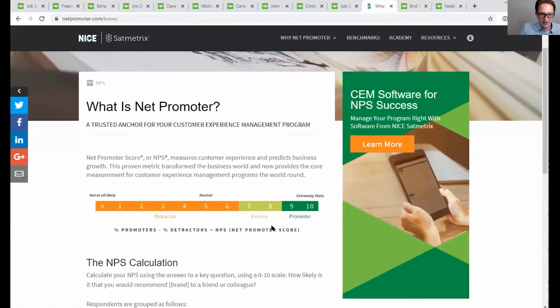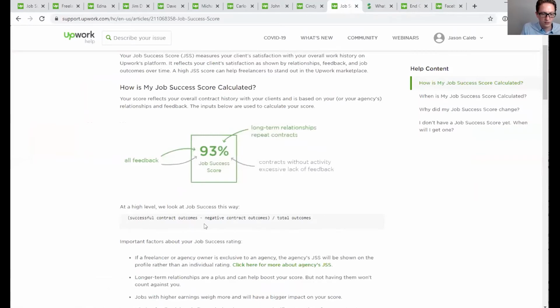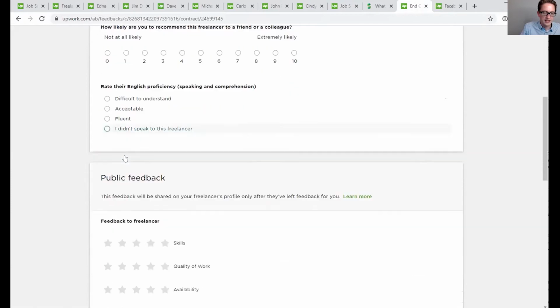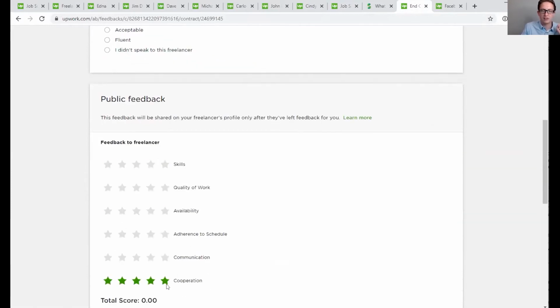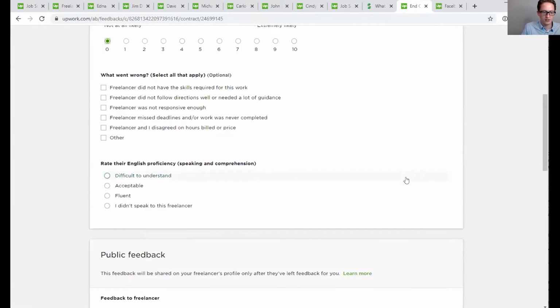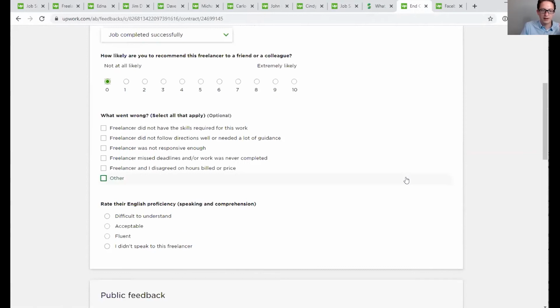And this formula here is pretty much this formula here. So really what we see is that Upwork's job success score is by and large based on private feedback. I could leave a 0 and then come down here and leave 5 stars public feedback. And this would really hurt this freelancer's job success score, but they would never see why, right?